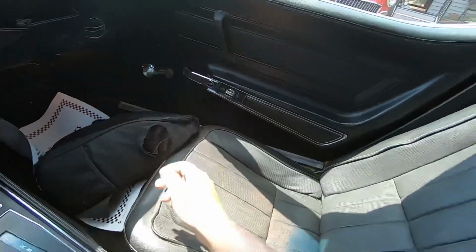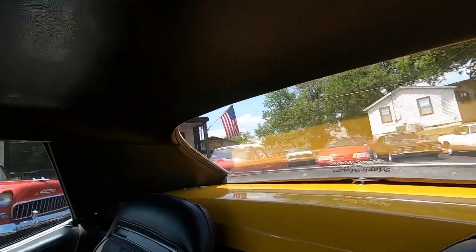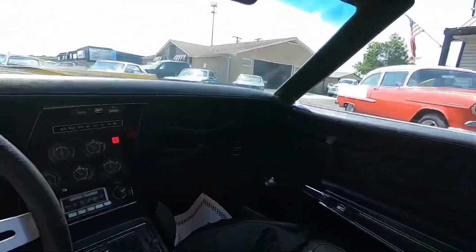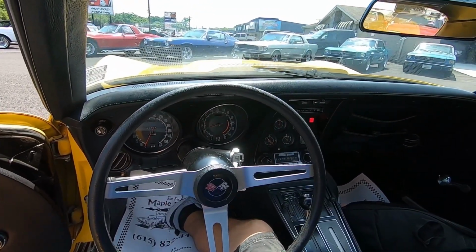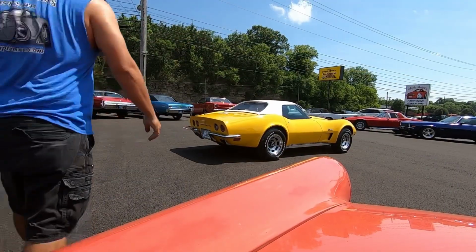Look around the interior. This top does come off. I kind of want to leave it here. Maybe I'll get them to help me take it off real quick. All right. Let's hit the road. We're gonna take the top off.